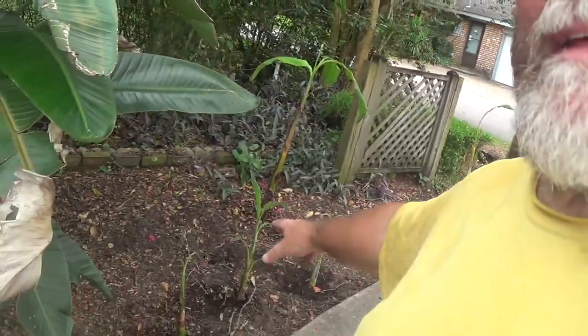So what I've been doing with my bananas, if you've been following me at all, I've been cutting off the babies, and I put the babies right here, and I've been selling the babies for $10 a piece. And I dug 2 of them up today. 2 more grew. So anyway, that's what's been going on, guys.